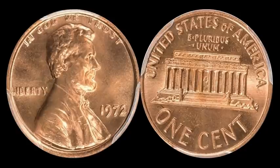This is the doubled die obverse FS 101 variety. I knew these things weren't going to stay at $300-400 for that long. These have been flying up pretty high, and yeah, I mean, just look at it. The coin is firmly one of the top 5 varieties in the entire series. I mean, why would you not want an example of this?